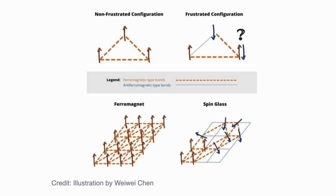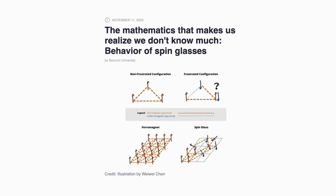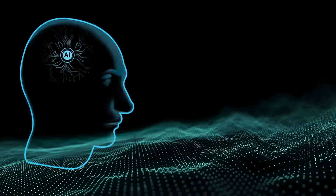But Hopfield didn't stop there. He realized this model was similar to how magnets work in materials, a concept from physics called spin glass theory. This connection between physics and information processing was revolutionary. It showed how collective behavior in a complex system could lead to computational abilities.